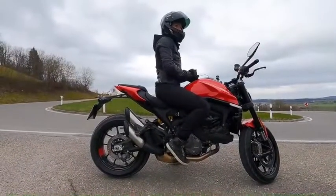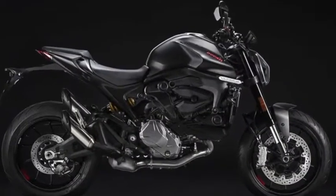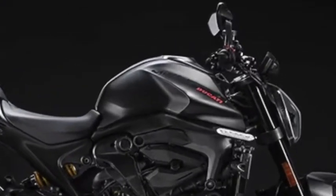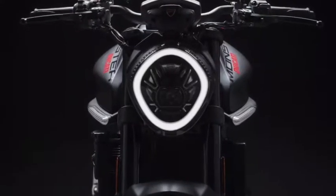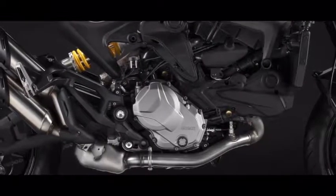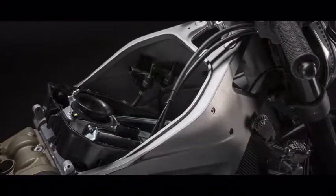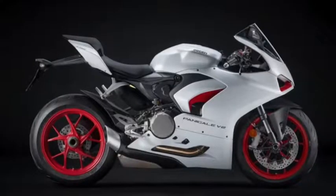It still has some similarities, like if you look at the skyline, which is very Monster-like. You have that bison bag-shaped tank here and a round LED headlight and the Desmo V2 motor, which now is the 937cc motor that is also in the Hypermotard or in the Supersport 950.